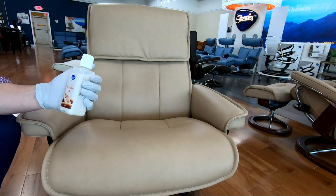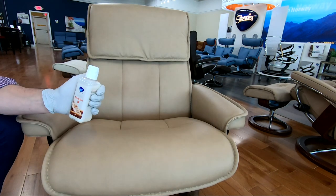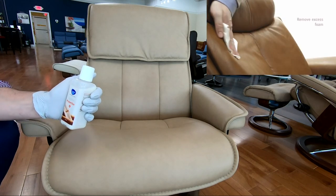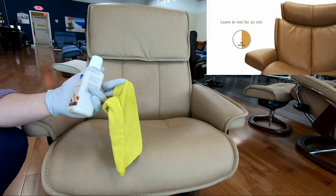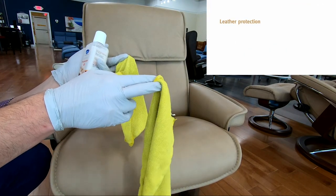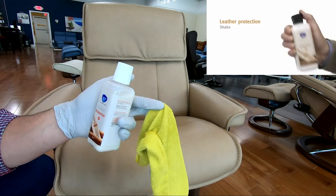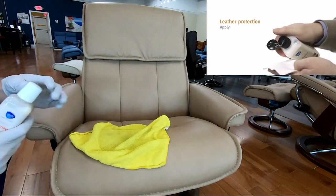Now, while you can use the provided Stressless towel like this one right here, I do recommend upgrading to a microfiber cloth. Again, using one that you did not use for wiping off your excess leather cleaner. So I've got two of these towels, one here, one here. I set them both in different areas, knowing which one's for which. So for this purpose, we're gonna use our clean cloth here.